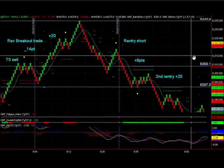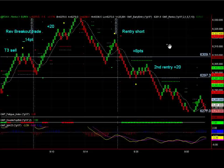Basically, what have we got? 48 points initially, and then we've got our first trade at negative 14, so a total of 34 points, taking every single trade. Now remember, the objective is plus 50 per session, so Euro session, European session.